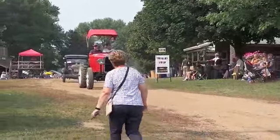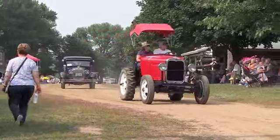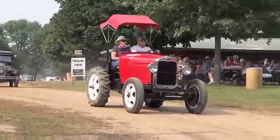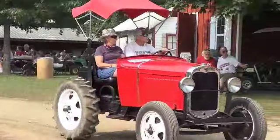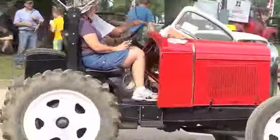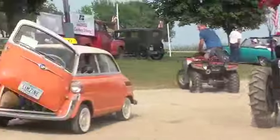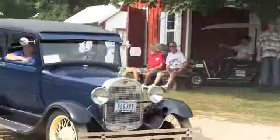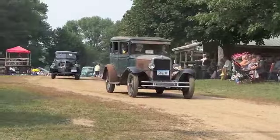Pete Knutson from Pocahontas, Iowa, with a 1947 Dodge pickup. The 2¾-ton pickup. Dean Hammond from Spencer, Iowa, a 1947 Studebaker M15A pickup. Thanks for bringing that up.